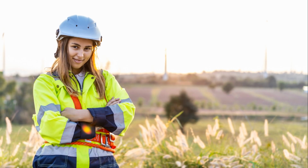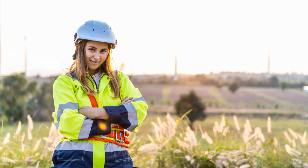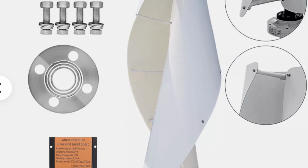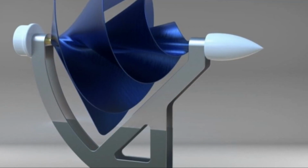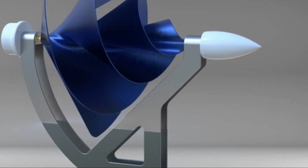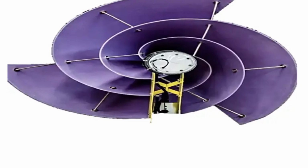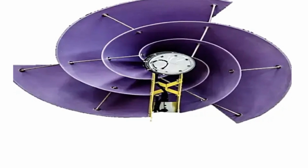In conclusion, the Liam F1 wind turbine offers a silent, efficient, and eco-friendly alternative to solar panels. It's suitable for urban environments, your garden, and even marine applications. As we move towards a future with diverse renewable energy solutions, the Liam F1 stands out as a game changer. So, are you ready to say goodbye to solar panels and hello to the Liam F1 wind turbine?